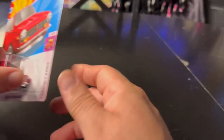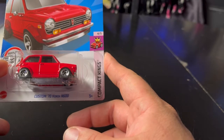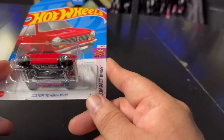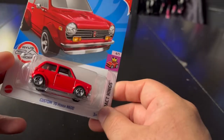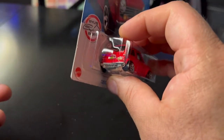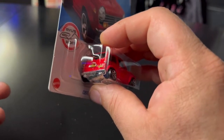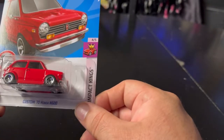I went to Best Buy to look for their exclusives, and they didn't have any, but I still grabbed some that I was missing. The first one I did grab was this Compact Kings, the custom 1970 Honda N600, and it's one of the Ryu rides. It's a nice, small car, nicely made, with the Ryu in the back and little plates. Nice details. I like what they did.